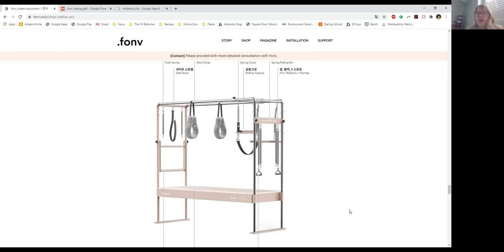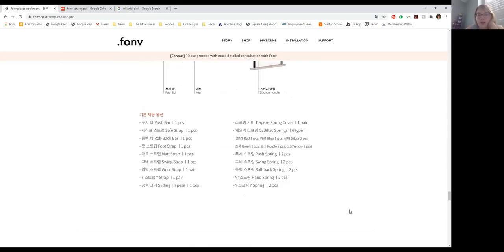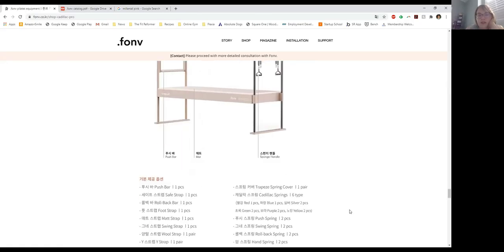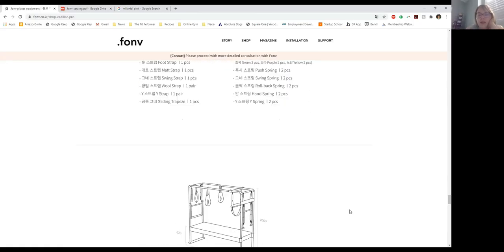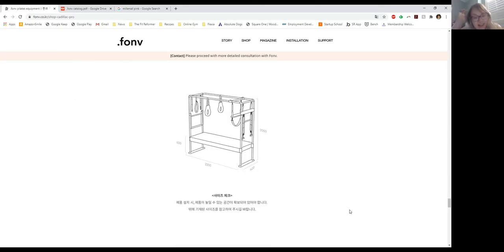I don't feel like this is home use, though. I feel like this is studio use. And I could be wrong. Pink is a very trendy color, which could easily go out of style. But I don't know. You're the style person. I don't know anything about style. Some things go out of style and come back into style. It's vintage now. It excites me in some ways, but I feel like the reformer is the most exciting. But let's move on to this springboard.